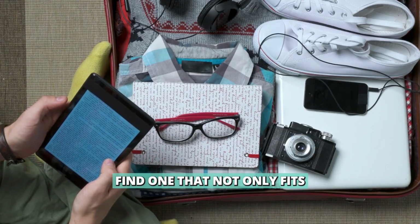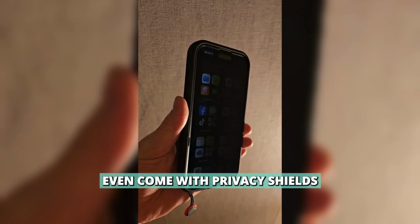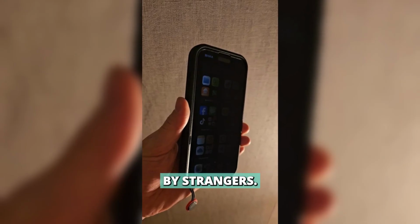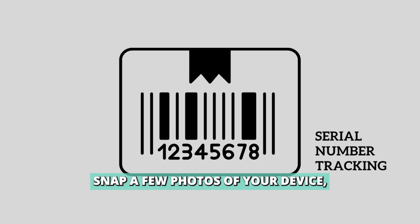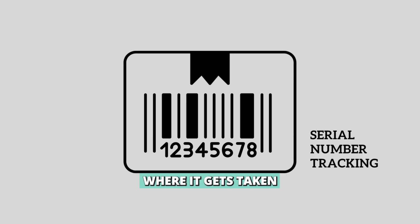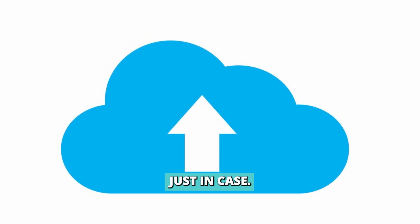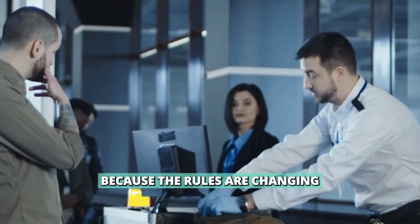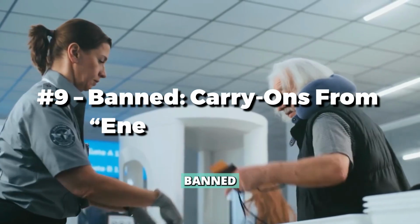Ideally, find one that not only fits the size of your gadget, but also protects your screen. Some cases even come with privacy shields that block people from seeing your screen from the side, a helpful feature when you're surrounded by strangers. Most importantly, before heading to the airport, snap a few photos of your device, especially showing the serial number. That gives you proof in case there's any issue or it gets taken during screening. And upload the photos somewhere safe like cloud storage, just in case. This isn't about packing lighter, it's about packing smarter because the rules are changing and tech is now on the front line.